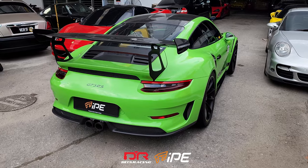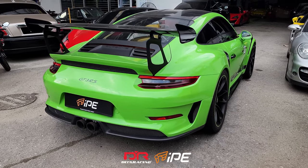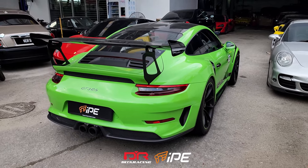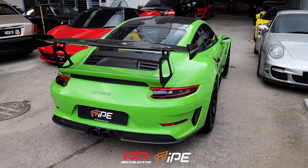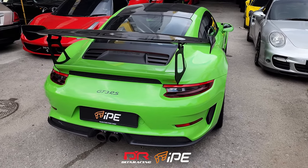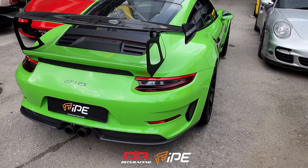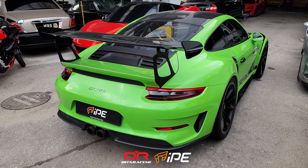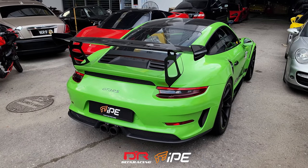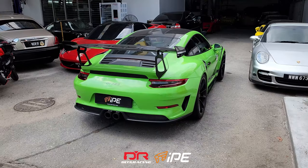The 911 991.2 GT3 RS has a 4-liter naturally aspirated flat-six engine that can produce up to 520 horsepower and 470 Nm of torque. All the power is sent through the rear wheels by a 7-speed PDK transmission. And this car right over here is capable of sprinting from 0 to 100 in 3.2 seconds.